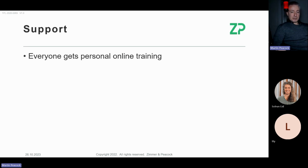If somebody's a Food Sense client, i.e. they've bought the technology, everyone gets personal online training. We have laboratories and Food Sense technologies at our place, and we'll do online training with people to make sure they're comfortable so they can get going directly. We also do weekly webinars, for example every Wednesday at 8 a.m. London time.